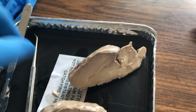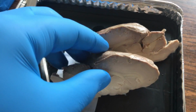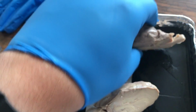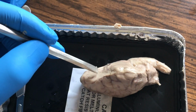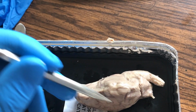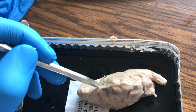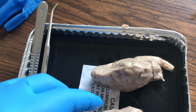This is Seth, and we're going to do the dissection of the sheep brain. We'll just start here on the outside of the sheep brain. This tough stuff on the outside is the meninges. The big part of the meninges' job is to protect the outside of the brain.